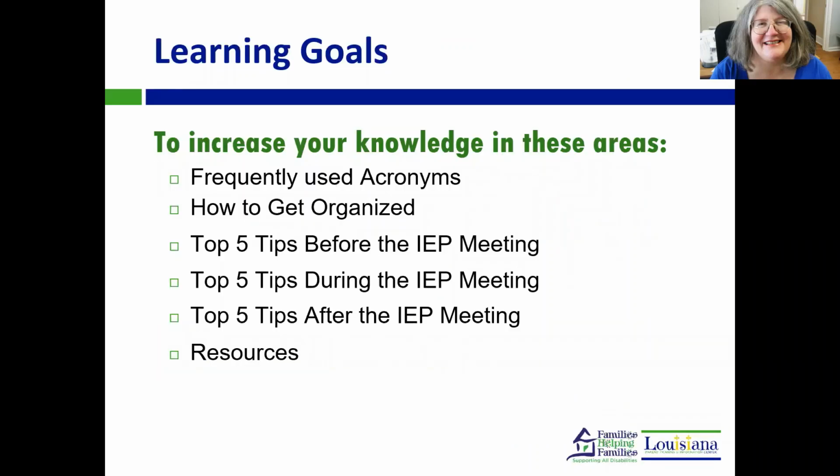So our learning goals today are to increase your knowledge in several areas. One of those areas is frequently used acronyms and bulletins related to IEPs and the IEP process. Another one is helping you organize yourself for your next IEP meeting. A different one is important things to do before the IEP meeting. And then there are tips and strategies during the meeting to make it as productive as possible. And the follow-through, that follow-up after the meeting. It's not done with the meeting. And then finally, a list of resources available to support you throughout the process.